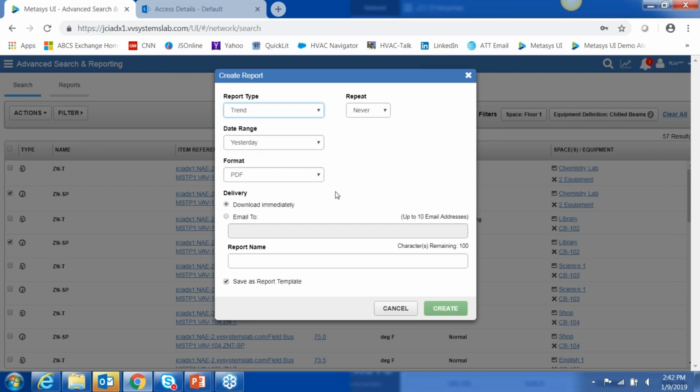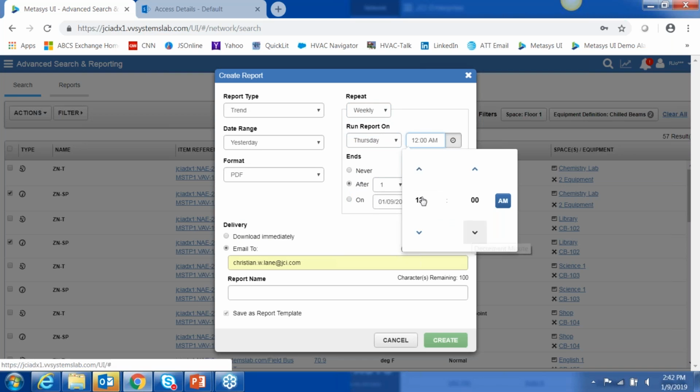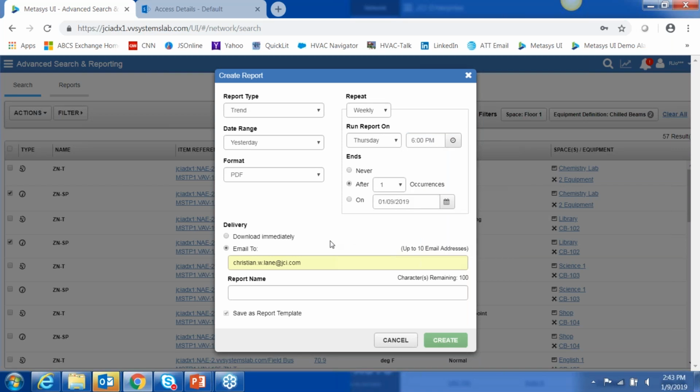This was available at release 9, but what's new at release 10 is the ability to schedule reports to be emailed out at a regular cadence to a certain email address. Pick my email address, and let's pick it every week. Let's do it every Thursday. Let's only do one occurrence, and let's have that happen, say, at 6 in the morning. I'll give it a name.